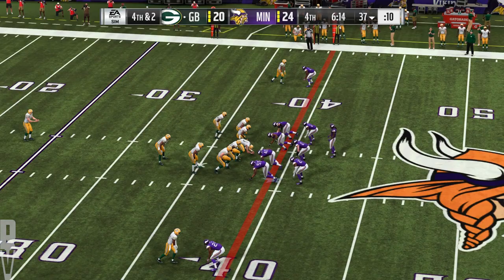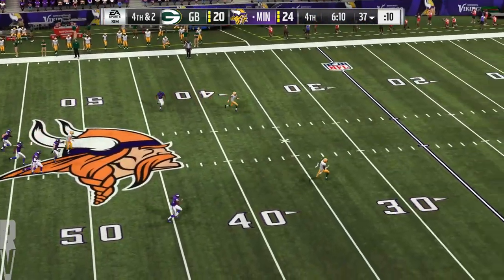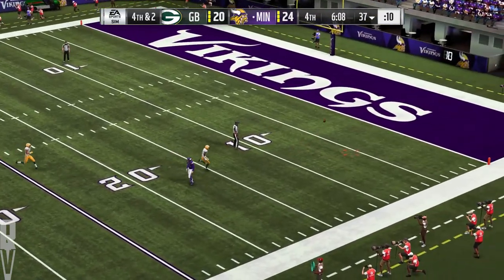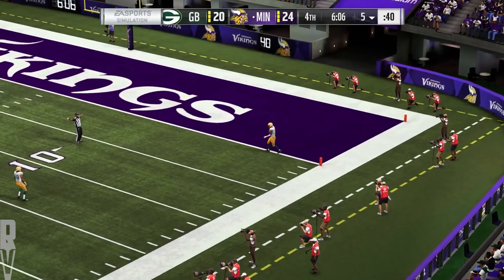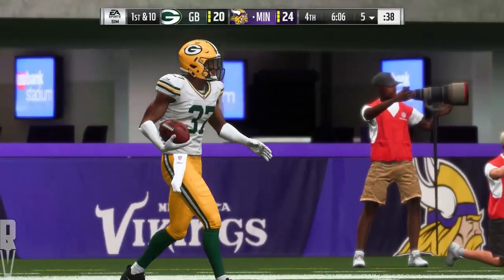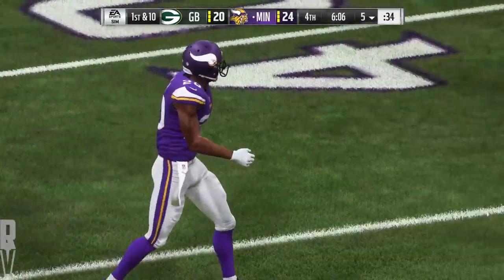Here's J.K. Scott now as he's on to punt for Green Bay. And a nice job here to down this one right on the 5-yard line. And now out comes Minnesota. And last time they got 3 points, but it was a chip shot field goal.